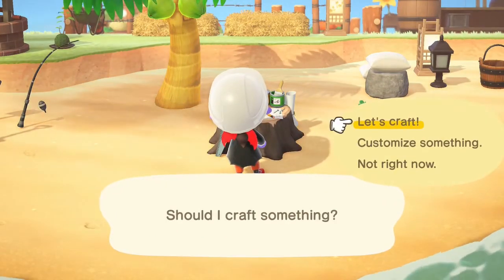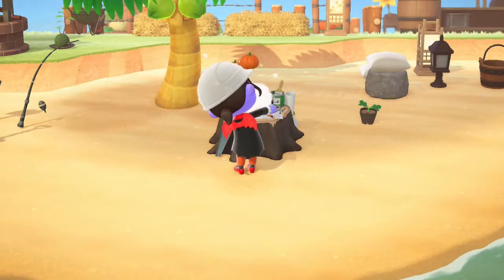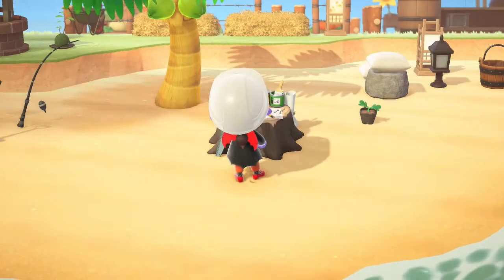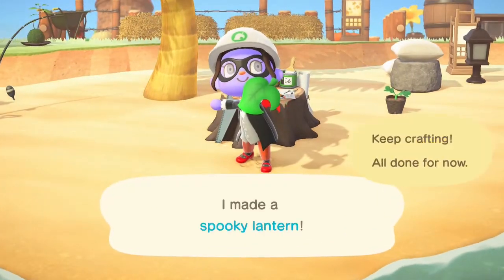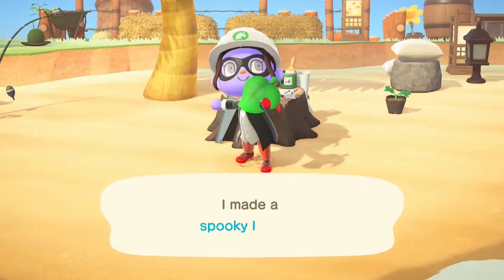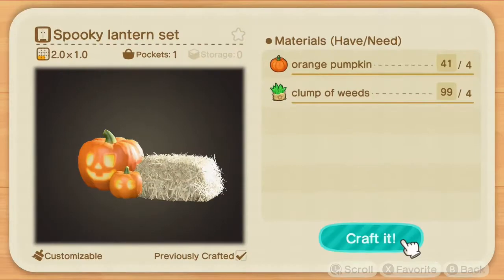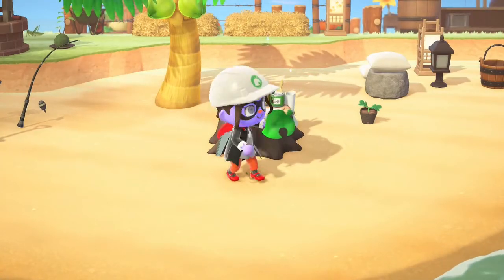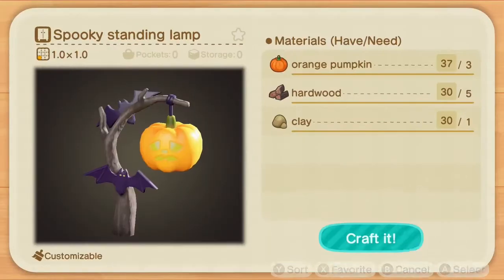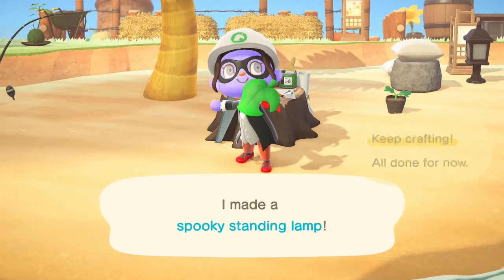So I want to make some of those pumpkins. Some of these right here. And I think I'm going to keep them as orange. And then let's do this hay one. This one's really cute. And I like that one a lot. You can put that around the farm area. I think that'd be cute.